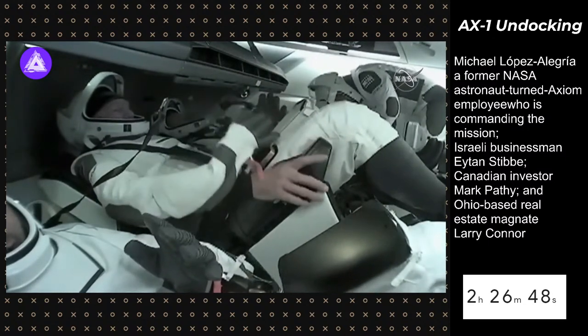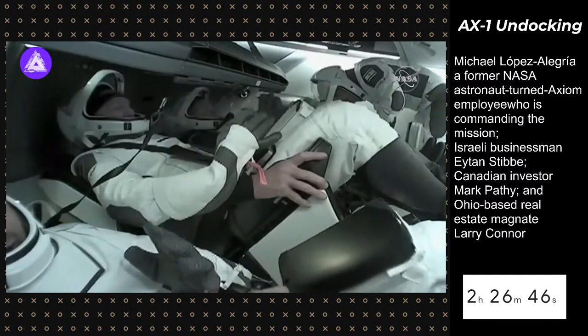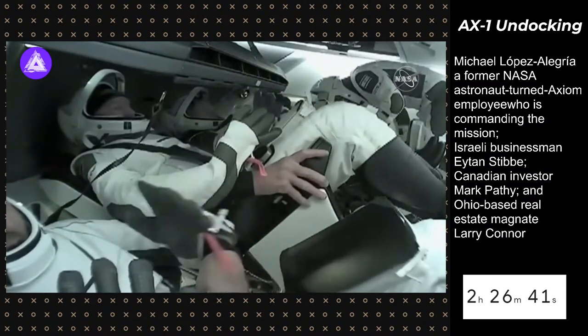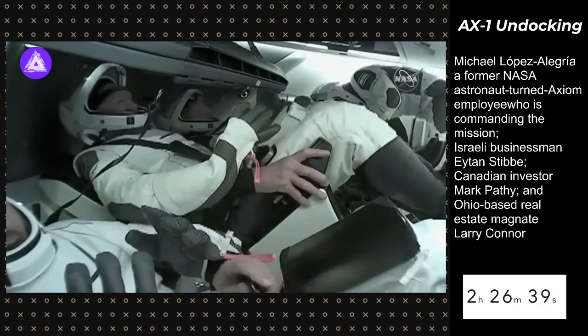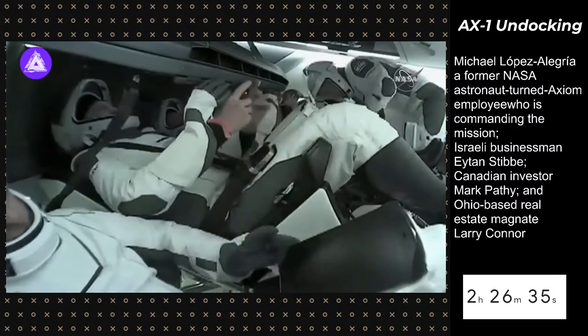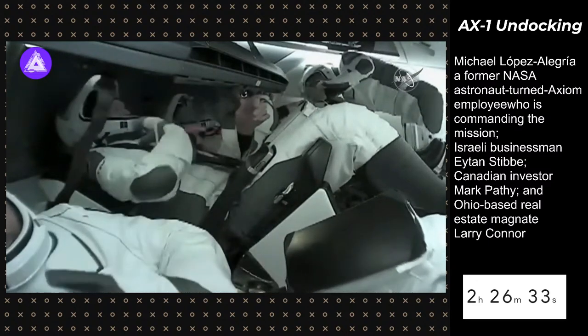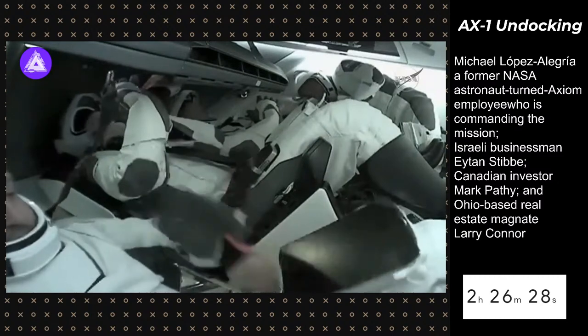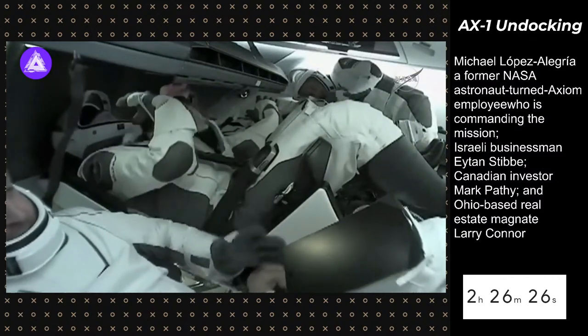heard it confirmed from the Ax-1 pilot, Larry Connor. The hatches to the SpaceX Dragon Endeavour and the private astronaut crew inside were closed at 6:26 p.m. Central Time. Now, a sequence of events will occur in between our coverage. We're going to wrap up here shortly.